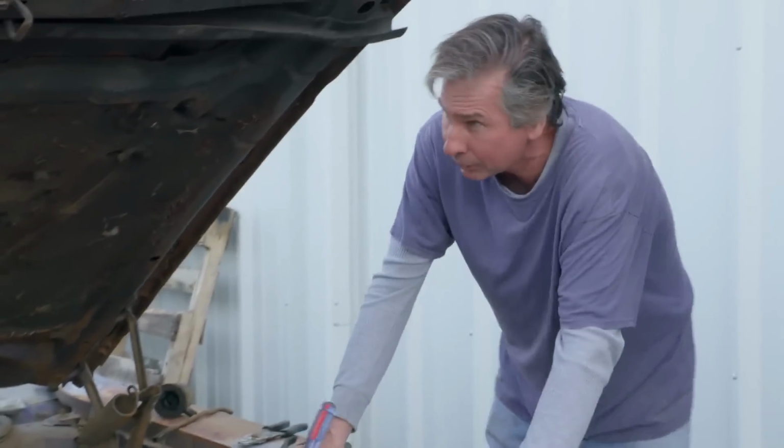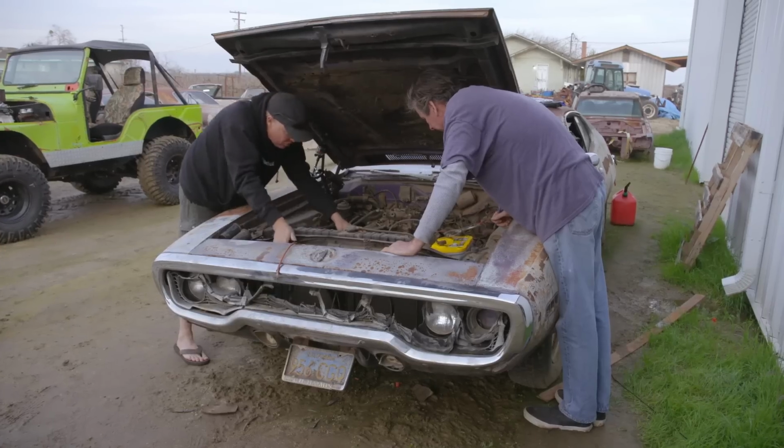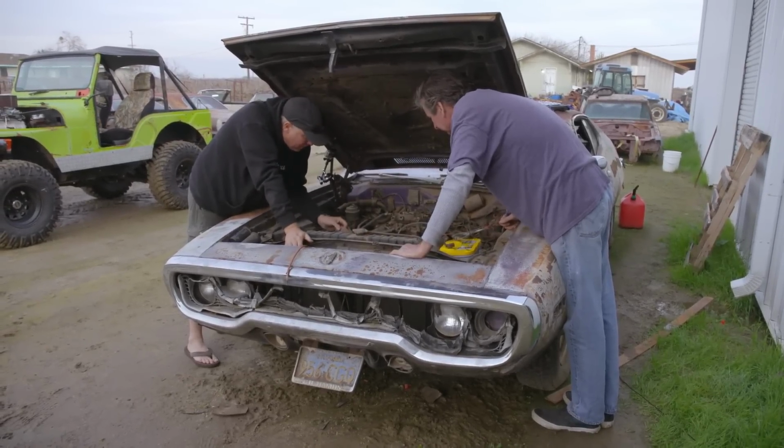That sounds like it wants to start. I hear valves opening and closing. Yeah. So something's going on. So we just established that the engine turns over. Now we're gonna figure out if we can make it have spark.